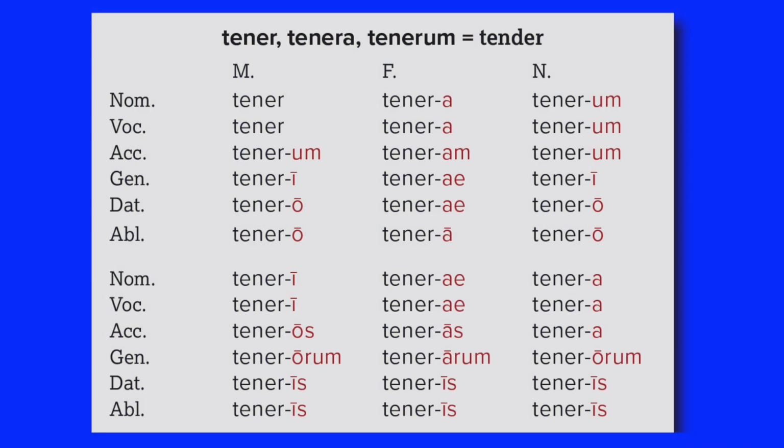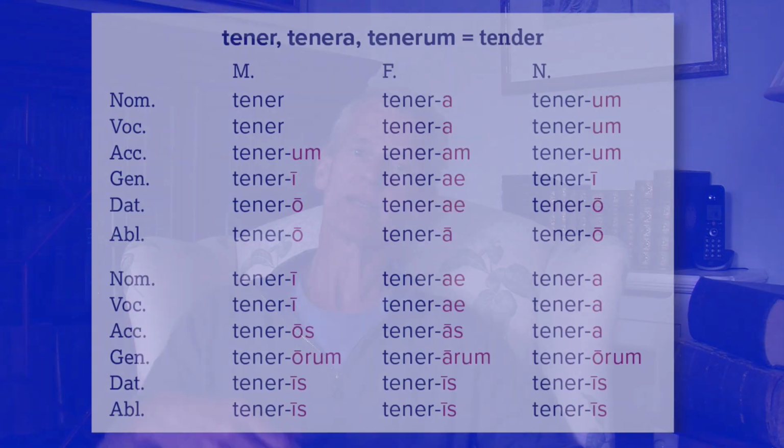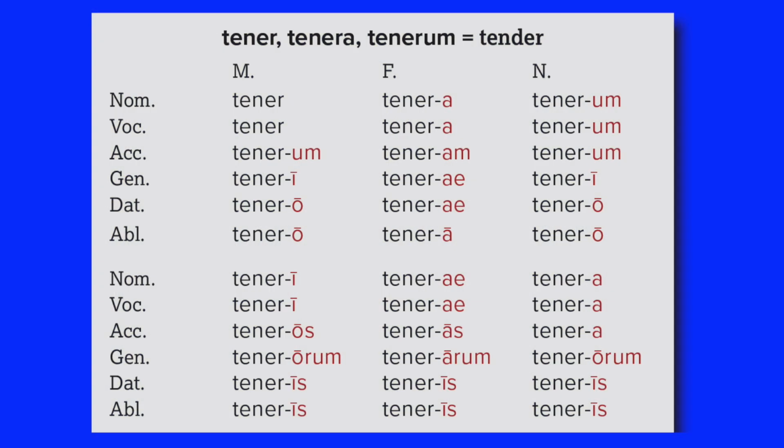Tener, if you were to see it in a dictionary or a vocabulary list, would be laid out tener, tenera, tenerum, equals tender. Now what that means, looking across the three genders, tener, tenera, tenerum, you can tell that it hasn't dropped its e. So it is going to be behaving like puer. So in the masculine, for example, it'll be going tener, tener, tenerum, teneri, tenero, tenero, and so on.